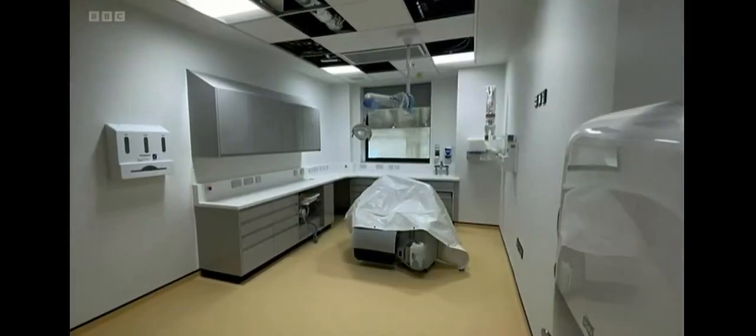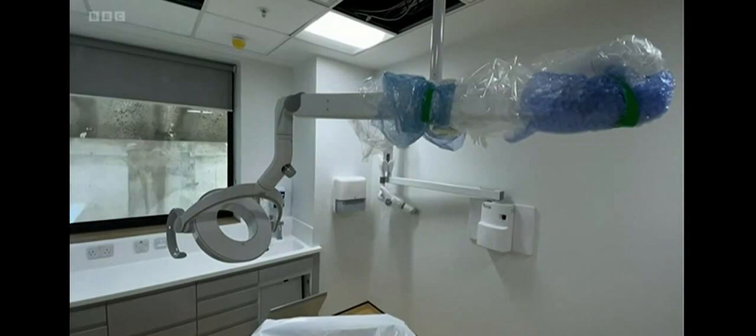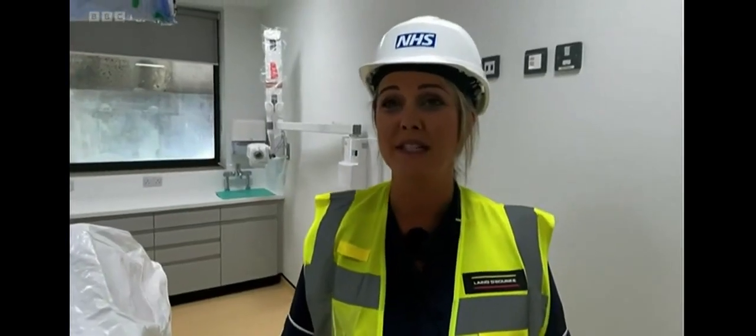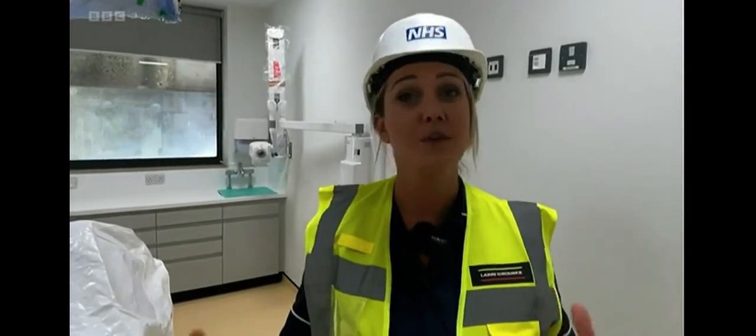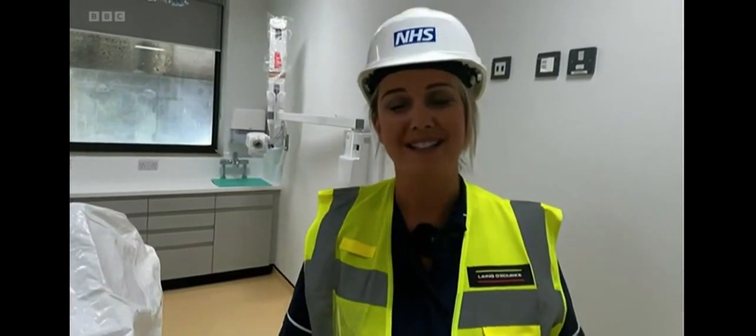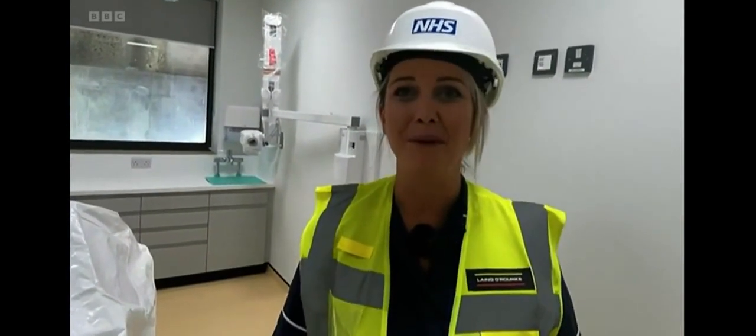It's hoped it will also encourage staff to both join the trust and help retain the ones they already have. At the moment, we're a split team, so we run across a few sites, and moving into here, it's one big department. So our teams will be together. We're doing a lot more joined up working together. So that's really exciting, as well as having the actual new environment.